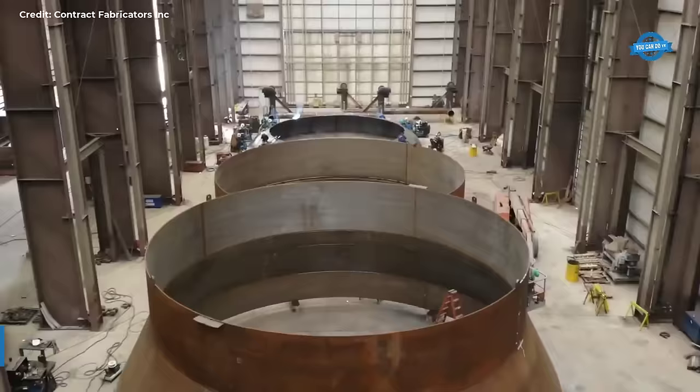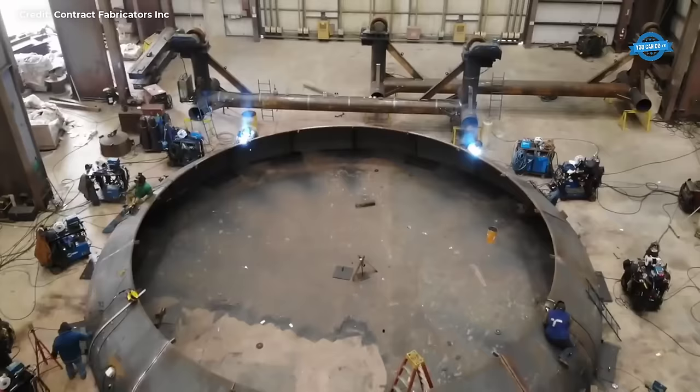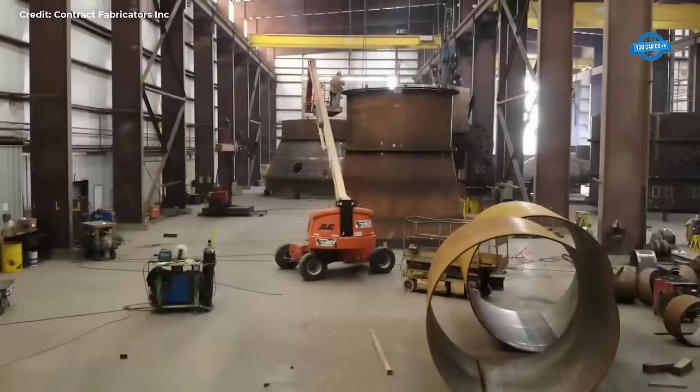CFI, or Contract Fabricators Inc., appears to have cultivated a robust suite of technical capabilities within their fabrication operations. The workshop's proficiency in cutting, rolling, and forming operations enables them to manipulate materials into complex shapes and geometries. This capability supports the fabrication of customized components and structures tailored to client specifications and design requirements.